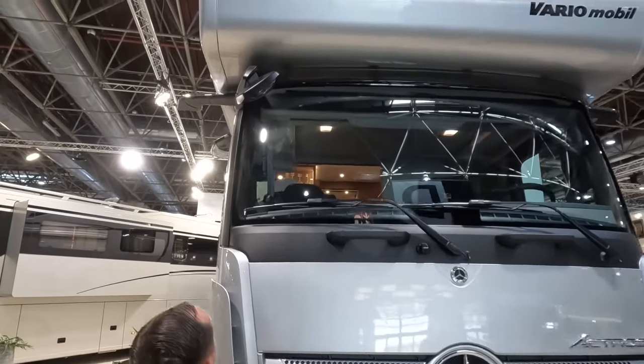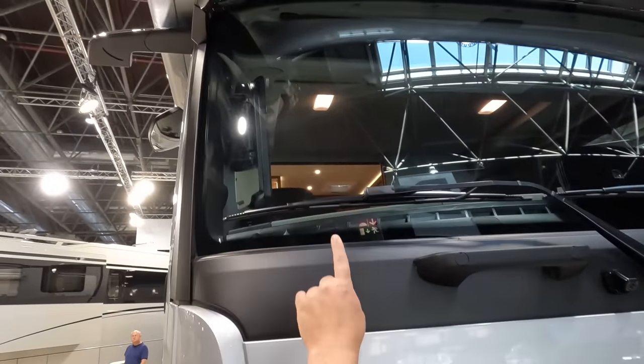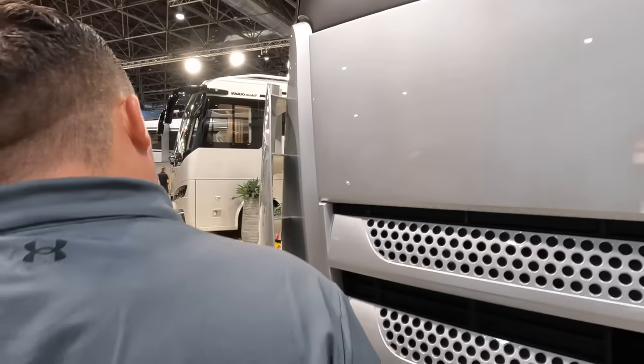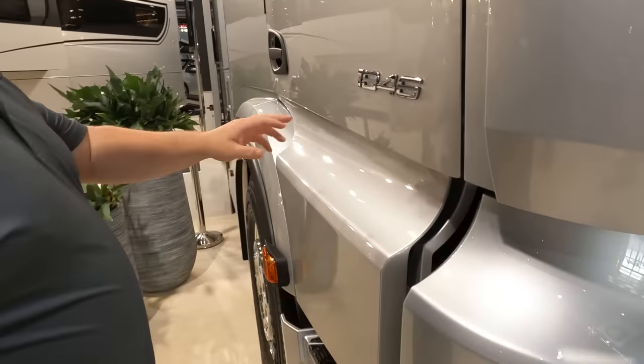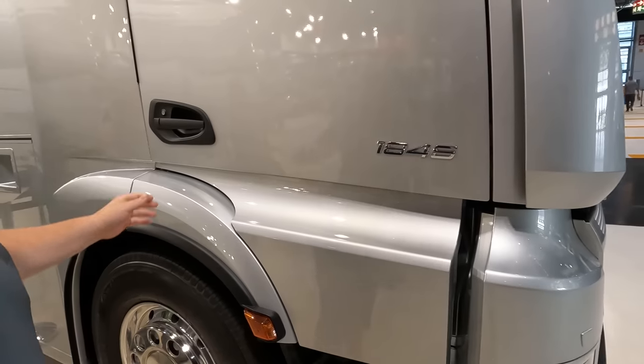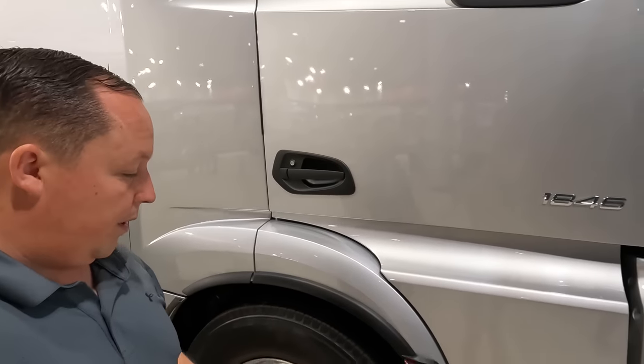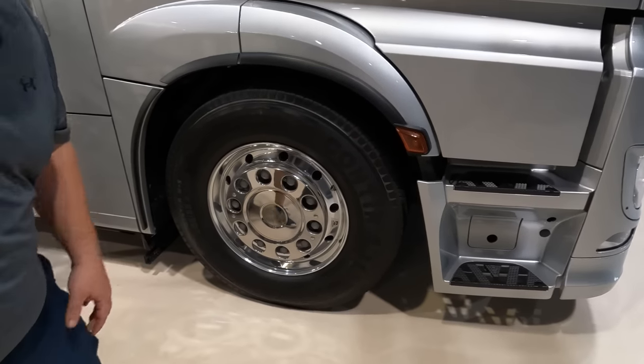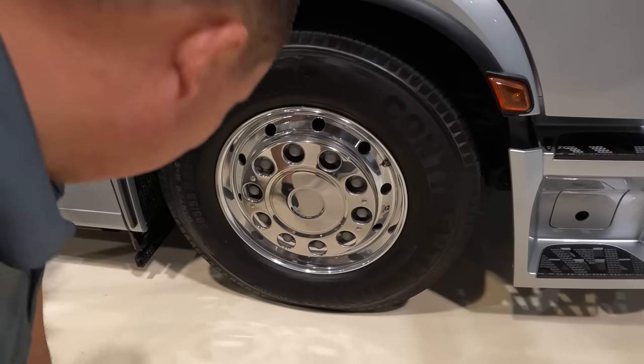Look how the mirror is. Oh, look at that mirror. So that mirror, so you can see what's going on right there. Very nice. Yes, ma'am. This is the 1846 chassis. Can't open it, locked, but I can see the steps. Here's the steps, yes ma'am. And then look at these tires, Dre, they're the Continentals. I love those.